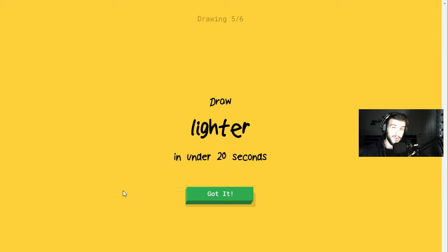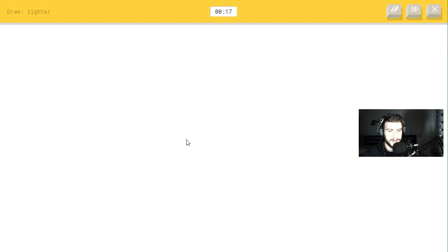Draw lighter in under 20 seconds, and he's trying to find it. Alright, let's try to do it. Lighter. Okay. I see suitcase. Or matches. Or telephone. Oh, I know. It's lighter. Yes! He found it! Draw a computer.